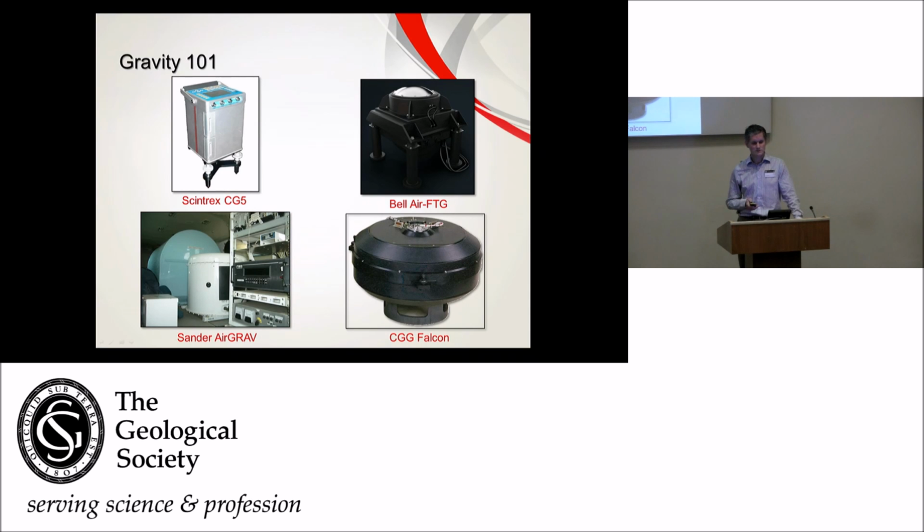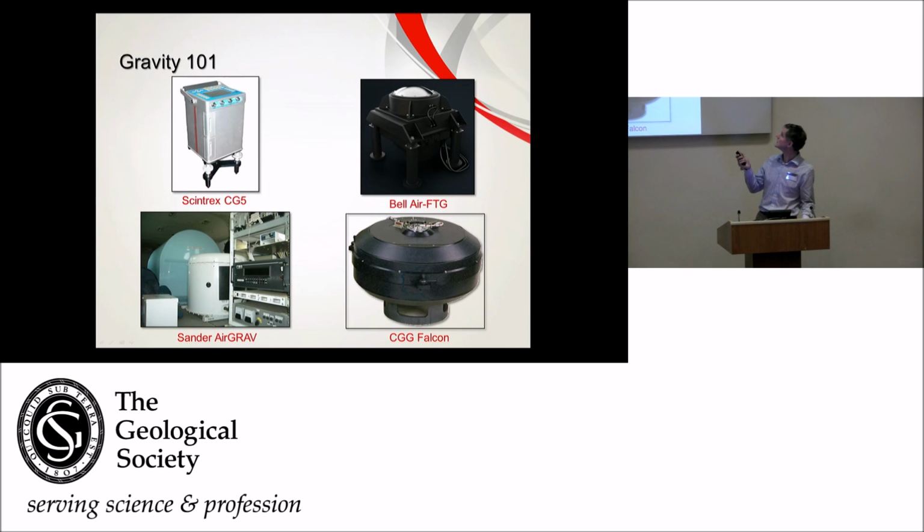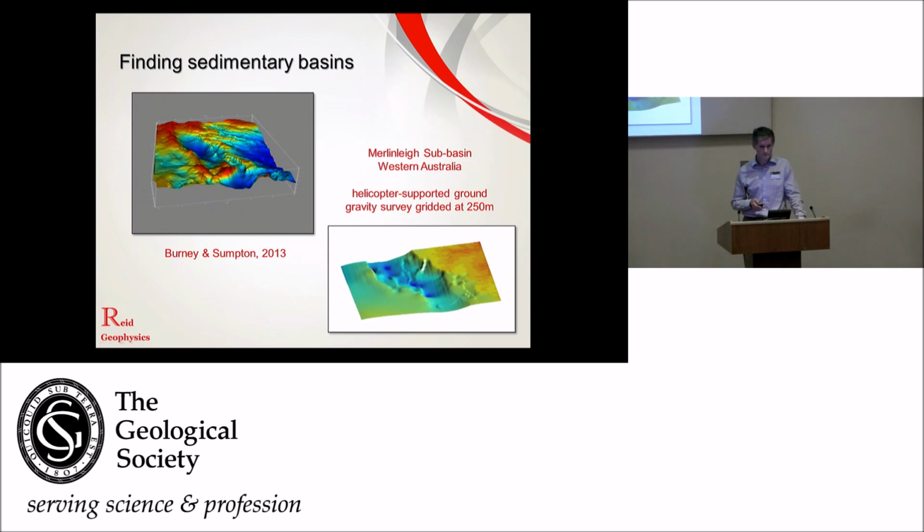So the gravity system bottom left, they're all kind of black boxes, folks. There's some very clever electronics inside, but for the sort of photo parade, this is what the instruments look like. I'll come to each of these airborne systems. These two, I beg your pardon, let's do the other one, shall we? This is a gravity gradiometer, this is a gravity gradiometer, and that's a whole field gravimeter sitting in an aircraft.